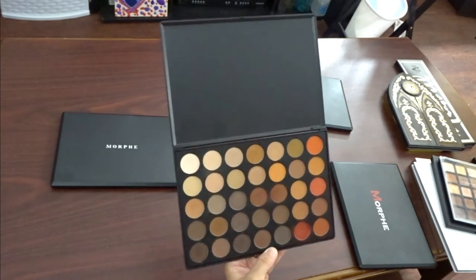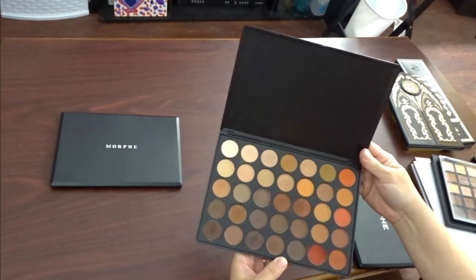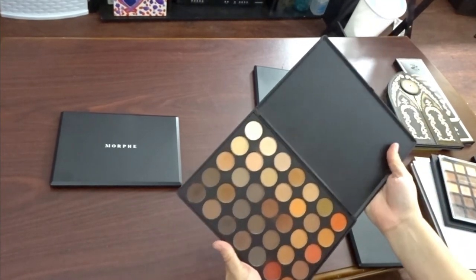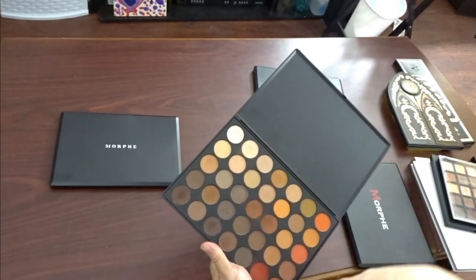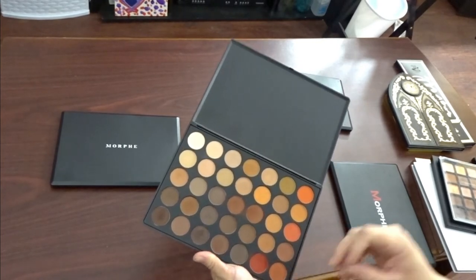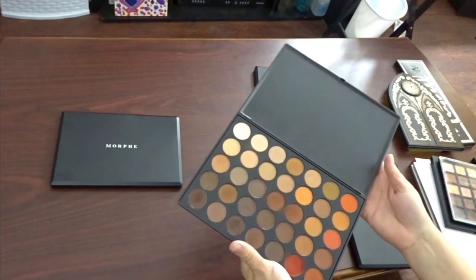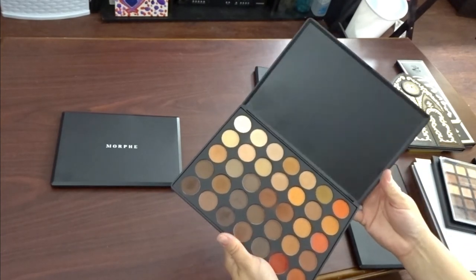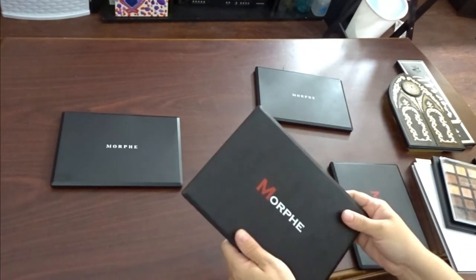I started using it for my Halloween looks, so I think that's what I'm going to keep this for, my Halloween looks, in case I need to use something, you know, some browns. I know I use this shade for my bloody looks. So yeah, this is not going to be for makeup every day. This is more going to be for my SFX makeup.